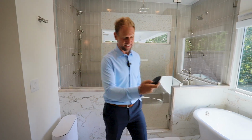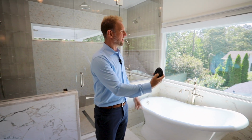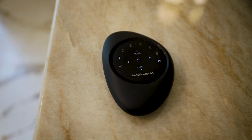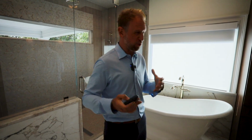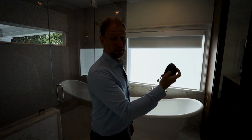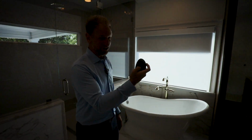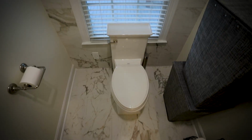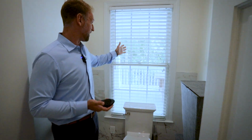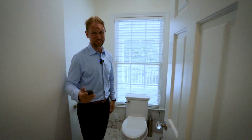And if you need a little privacy, we've got electronic shades. Not only do we have the privacy shade, but if you want to kind of have a darker, kind of cozy spa vibe, the blackout shade is your go-to for that. This water closet, they even did tile around here. And you have another window with another lake view. The lake view just doesn't get old.